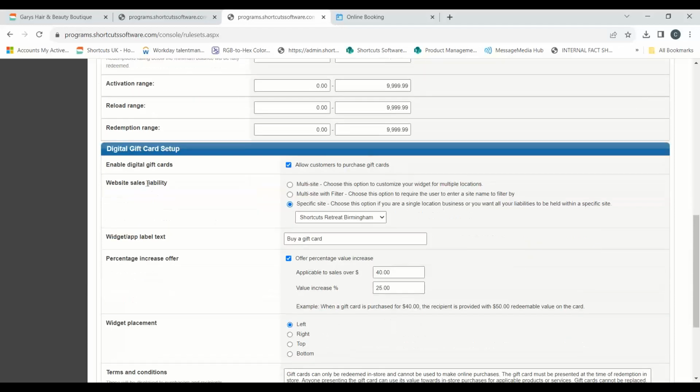Now we've got the website sales liability. This is where the money for that gift card is going to be held against. If you're a multi-site user, you can choose to customize your widget. We'll talk about widgets in just a sec for multiple locations. Or you can do multi-site with filter, which is where you enter a specific site name, so maybe you want it to be held at the Birmingham location. Or you've also got the specific site. Choose this option if you're a single location or you want your liabilities to be held at a specific site.